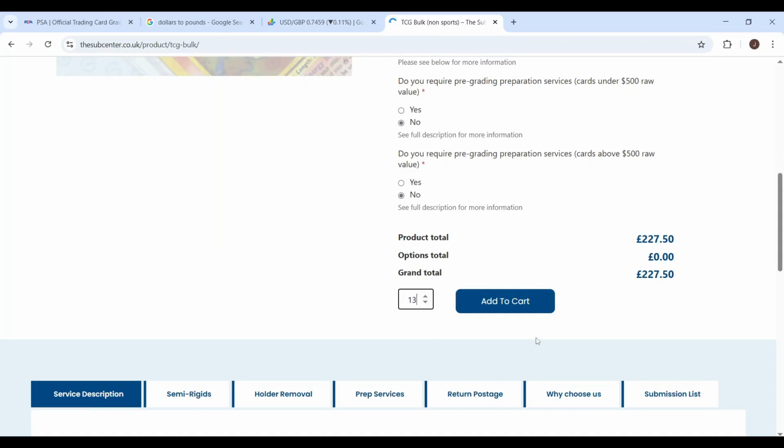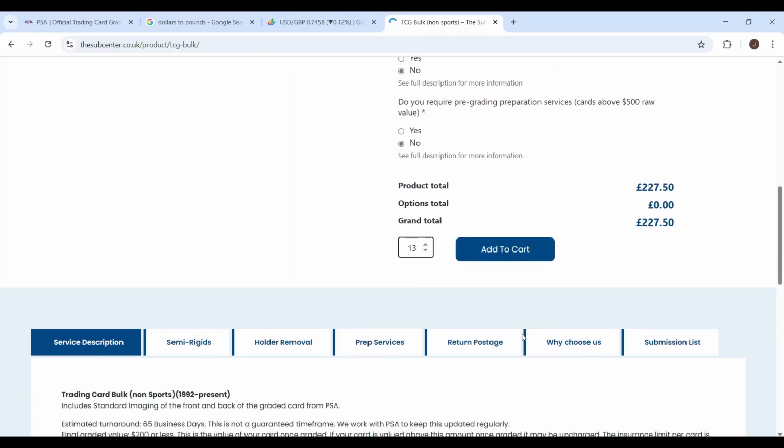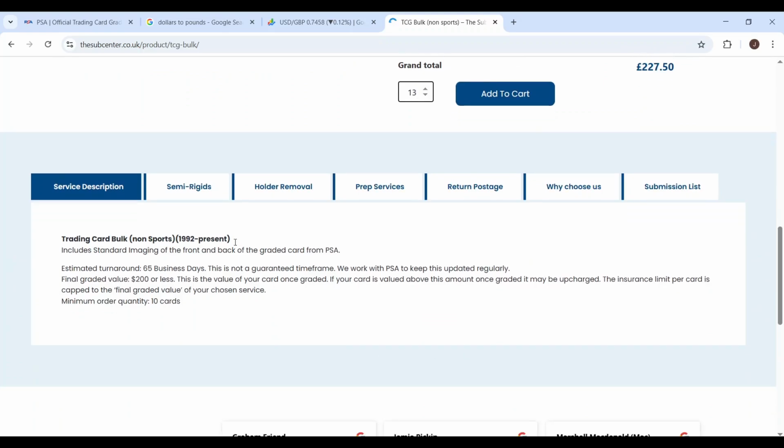Obviously, the best way you could split this up is if you know someone that also has cards that want a few graded. If you want to try and do a joint submission, that's probably one of the ways that I've done it in the past. My mate had 4 cards he wanted to send off. I had less than 10. I had 6. So I was like, do you want to team up and send them together, get them back together, so I don't have to wait to buy more cards to send off. So that's a way you could do it.